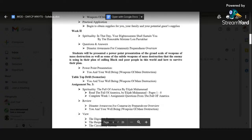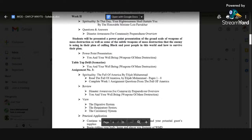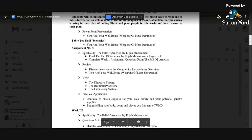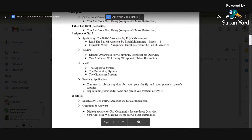Weapons of mass destruction, which also includes, it's entitled "You and Your Well-Being: Weapons of Mass Destruction," because, like I said, the evacuate, we need to be healthy and to be able to walk out of a disaster situation. So the digestive system, learning the digestive system leads into the Heimlich maneuver. Learning the respiratory system leads into giving breaths for someone that needs it. The circulatory system dealing with the heart leads into the CPR.